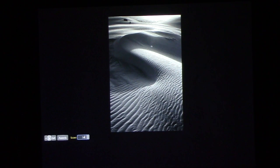It's a great point of view, and it's a classic S curve leading back into that sunrise or sunset there.